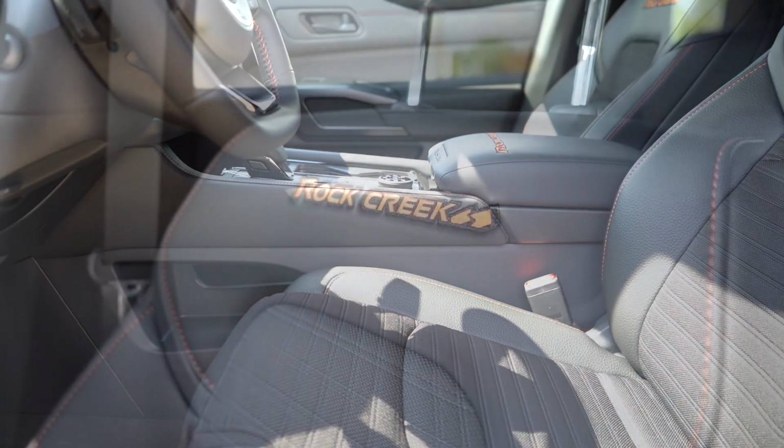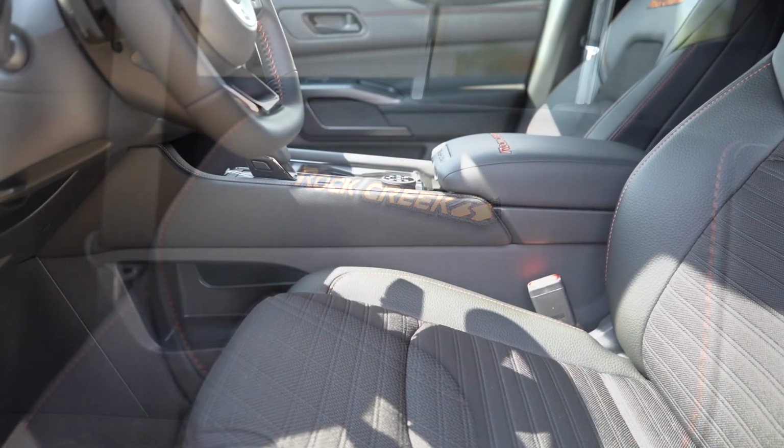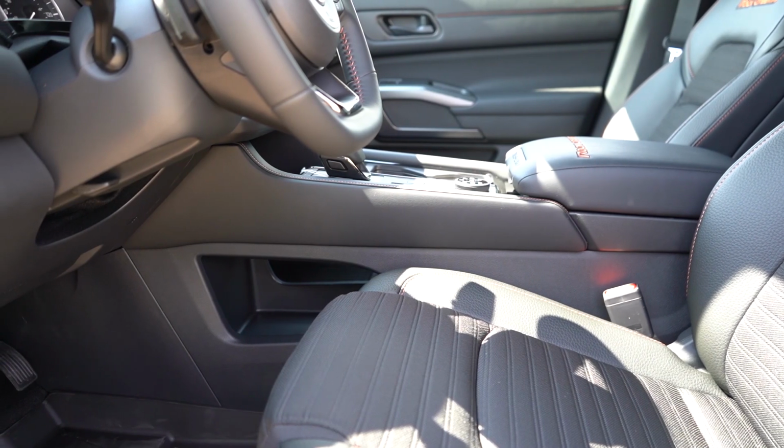the Rock Creek lettering found in the upper portion of the seat. I think that looks dang good, along with the orange stitching, and these seats are dang comfortable, I gotta be honest. Power lumbar was plenty adjustable, and you kind of sink into these things, so I've had no issues whatsoever when it comes to seat comfort.